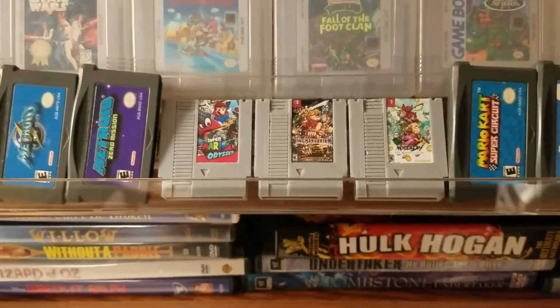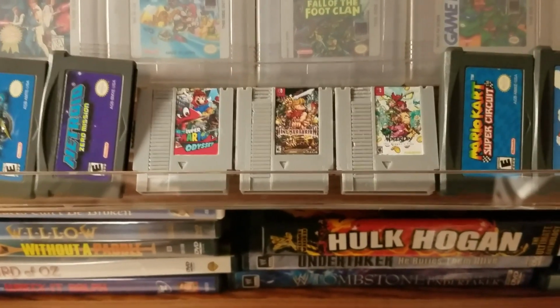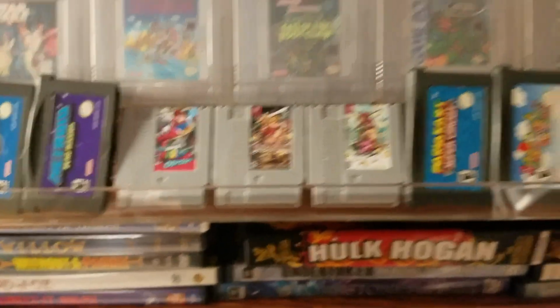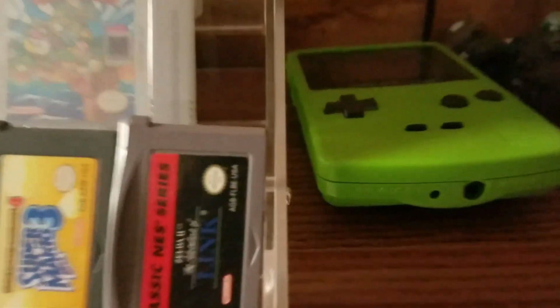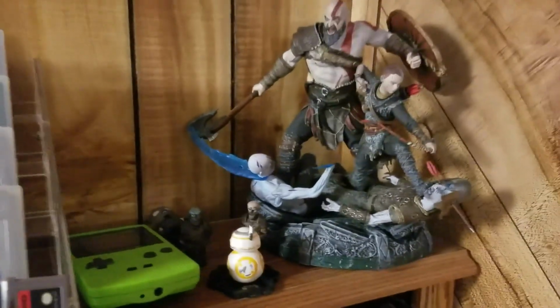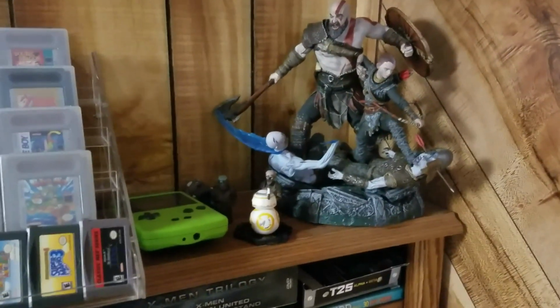That was on Etsy. So those are, I think, my first three Switch games: Odyssey, Tiny Barbarian DX, and Wonder Boy. Then we got another Game Boy Color. And then my Kratos statue from my collector's edition.